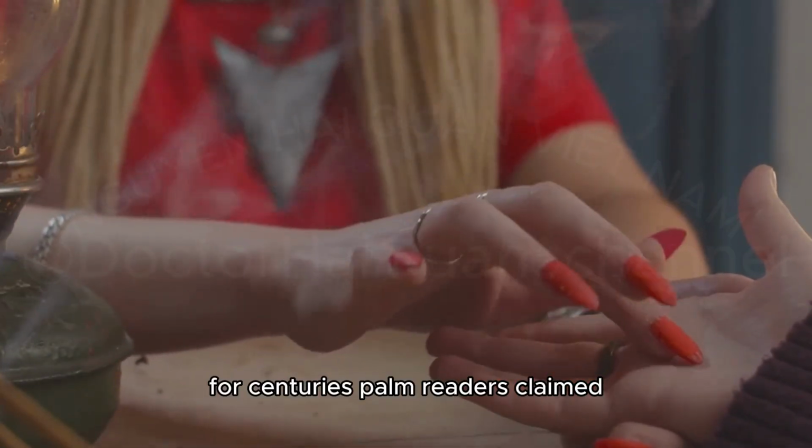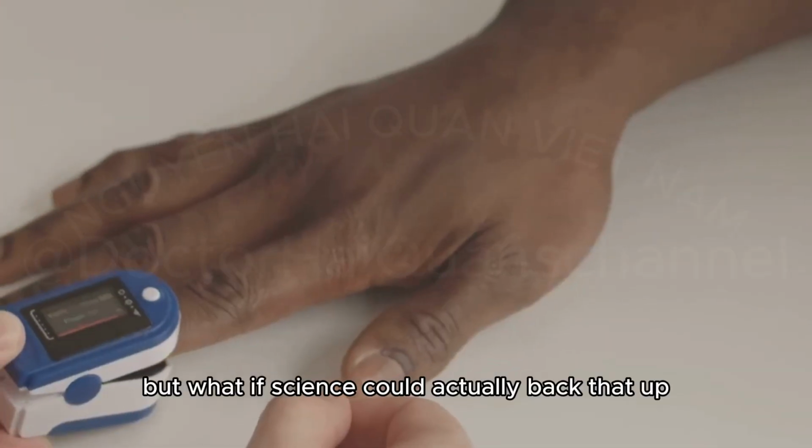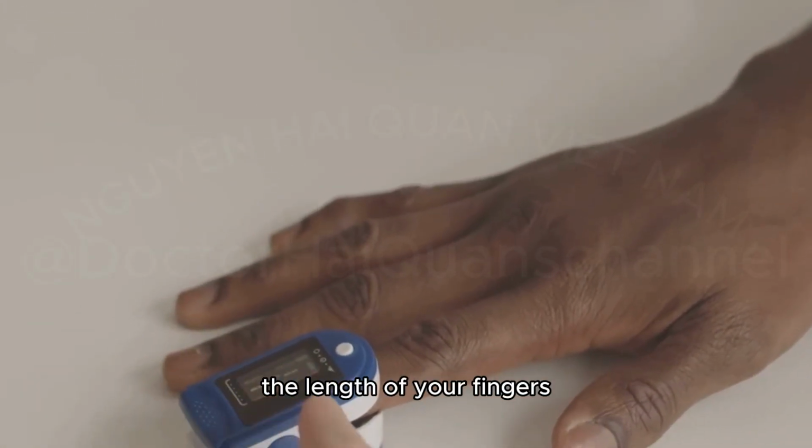For centuries, palm readers claimed our hands hold secrets about our future. But what if science could actually back that up? Not with mystical lines, but with something measurable, the length of your fingers.